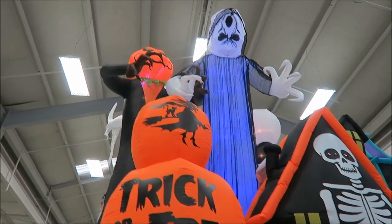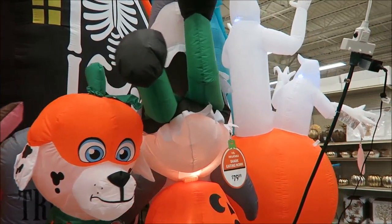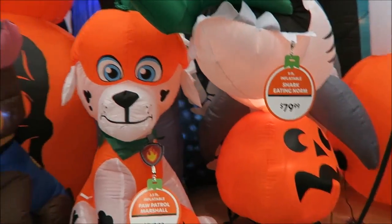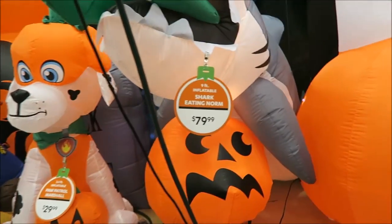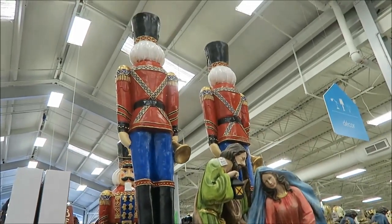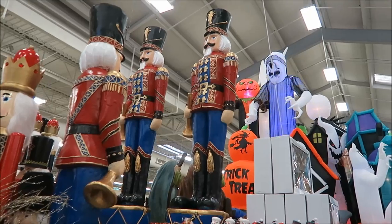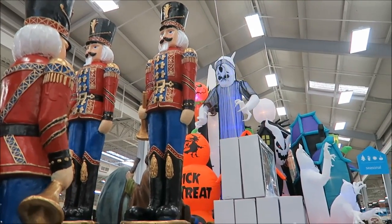Look, it's a shark. It moves its head back and forth. That's cool. And then over here you have Christmas stuff. I want to see how much these nutcrackers are. Okay, I really, really want two nutcrackers, one for each side of the door.